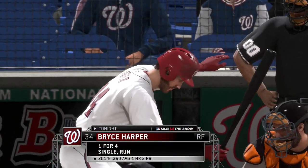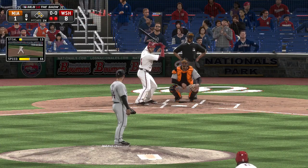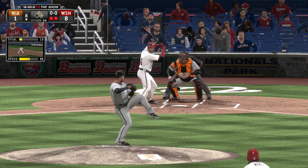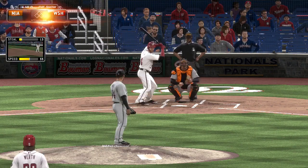Bryce Harper will stand in with a showdown looming. 2 on, 2 out here in inning number 8. Runner holding tight at second. Now the pitch. And this is going to be a foul ball.